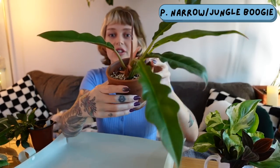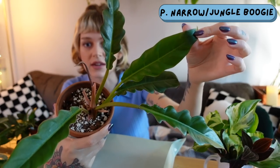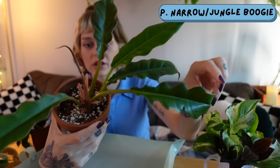Okay, I don't even know where I want to start. Maybe I'll show you all the plants that we're going to be working with today. So the first one, I'm so excited about this one. This is my Philodendron narrow, or jungle boogie. So it's just like the green, like wavy leaf dude here. I love this Philodendron so much.